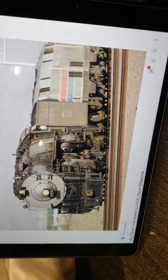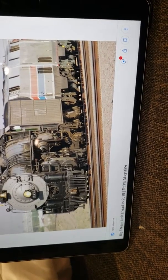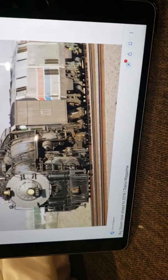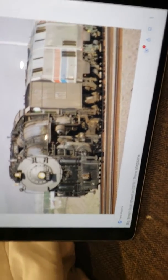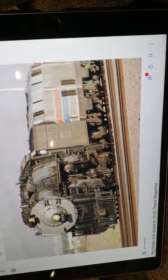It was eventually moved into Oaks Park, and eventually was restored in the late 1990s, I believe. Eventually, it entered excursion service later on, and you can still see it running today.